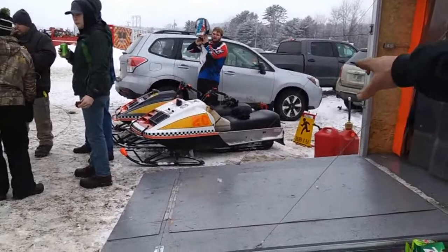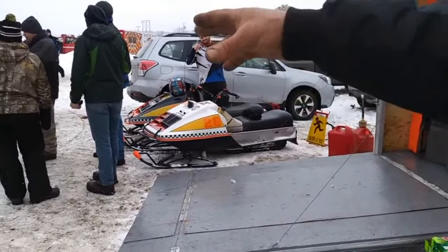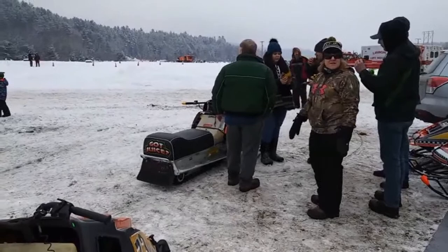This one here is probably the fastest sled up here, and that's a 340. And the one next to it, these are first and second place sleds in the qualifier. And I'm not sure where Jason ended up. I think he was third here. A lot of competition here today. Nice. Perfect day. Perfect weather.